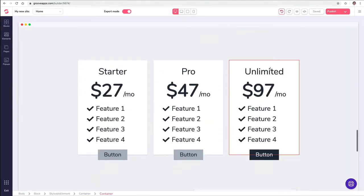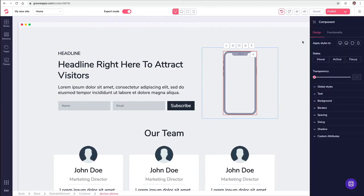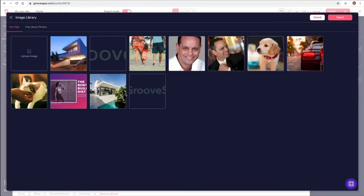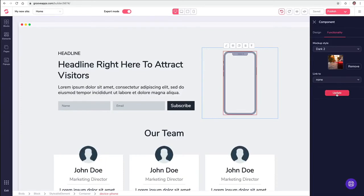I'm going to go down to this section where I dragged an iPhone earlier, and I'm going to put an image into this iPhone. So I'm going to click on functionality. It's a light iPhone. I'm actually going to choose a dark one, and I'm going to choose an image here. Let's choose this one of this car, and we'll just click select and we'll click update. And just like that, we've added the car into the iPhone.